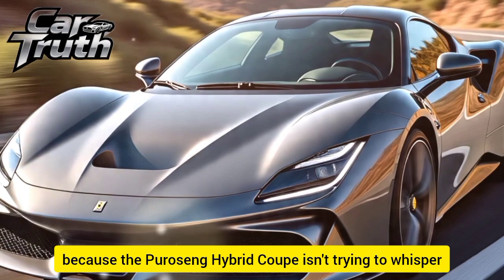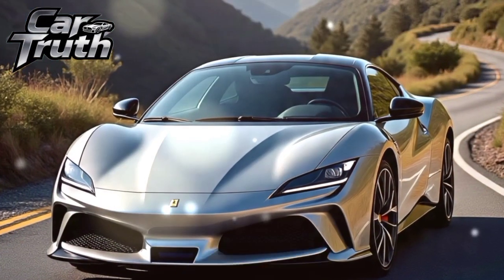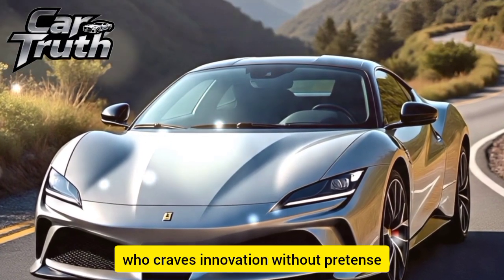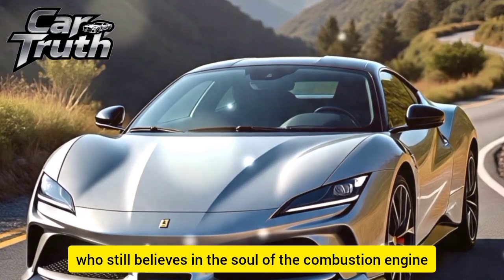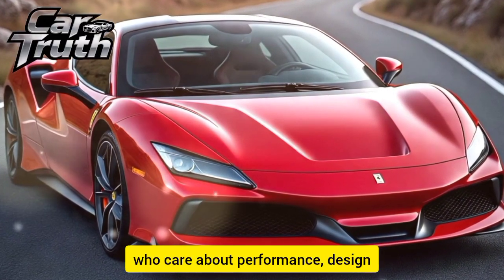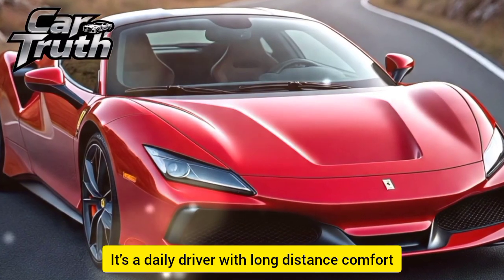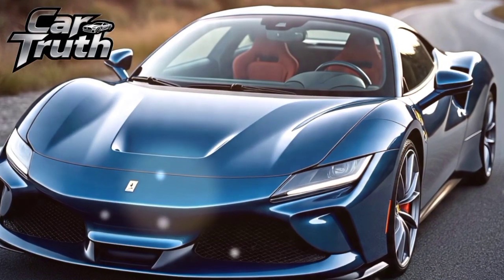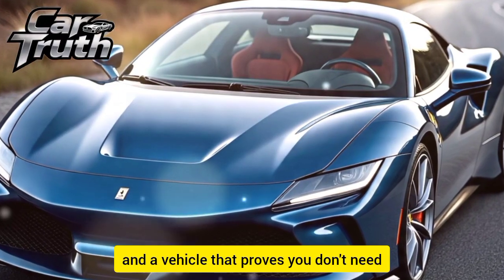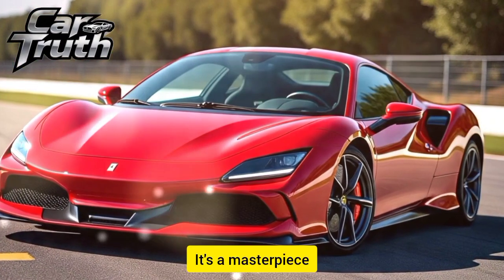Because the Purosangue hybrid coupe isn't trying to whisper. It's roaring. It's for the collector who values heritage, the tech-forward driver who craves innovation without pretense, and the enthusiast who still believes in the soul of the combustion engine. This is a car for people who care about performance, design, and real-world usability. It's a daily driver with long-distance comfort, a tech showcase that doesn't feel overwhelming, and a vehicle that proves you don't need to be a two-seater to have soul. This isn't just a car, it's a masterpiece.